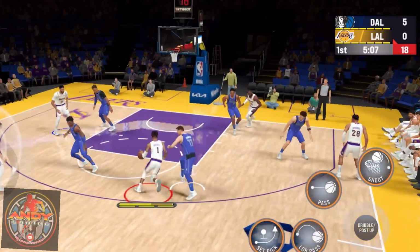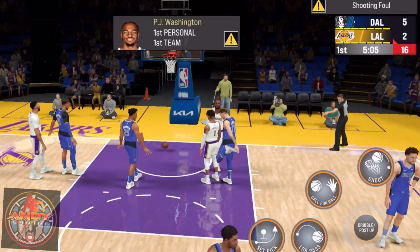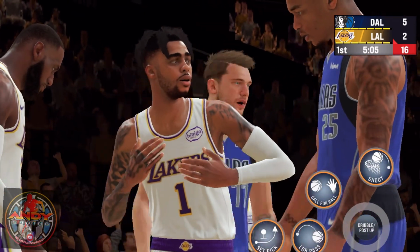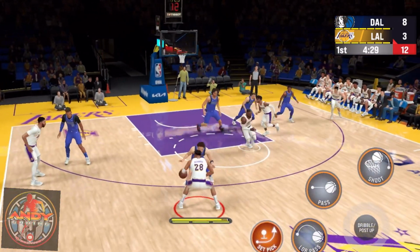Here's Russell. And he makes the bucket, gets the whistle, and now a 3-point play chance here for him. Defensive foul, P.J. Washington. And we're about a minute and a half into the first quarter.